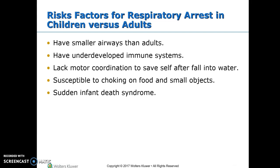So why do kids get a respiratory arrest? Well, their airways are so much smaller, it doesn't take very much to plug them off. And they don't have as developed of immune systems. And a lot of times this respiratory issue is an infection, and all that mucus plugs up their airway.